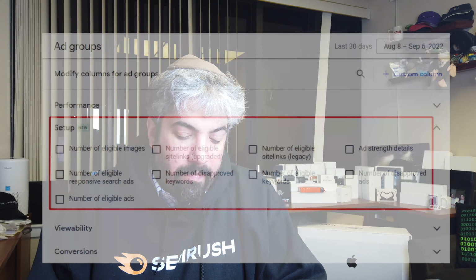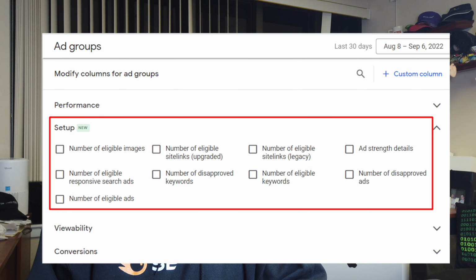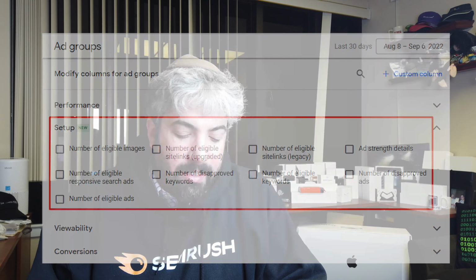Google also has released in the ads a new set of data metrics, which started to roll out for everybody. These new columns include number of eligible images, number of eligible responsive search ads, number of eligible ads, number of eligible site links upgraded, number of disapproved keywords, number of eligible site links legacy, number of eligible keywords, ad strength details, and the number of disapproved ads. So if you see this new column, it may be useful for you. Definitely take a look at them in the Google Ads system.